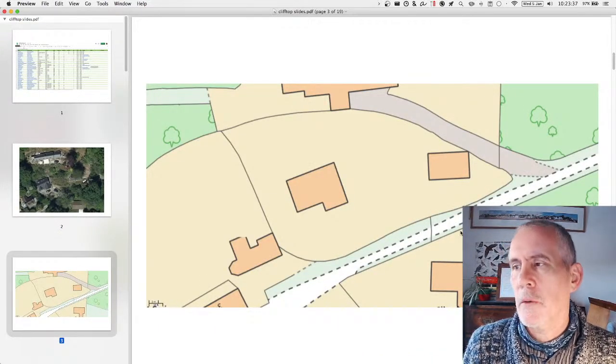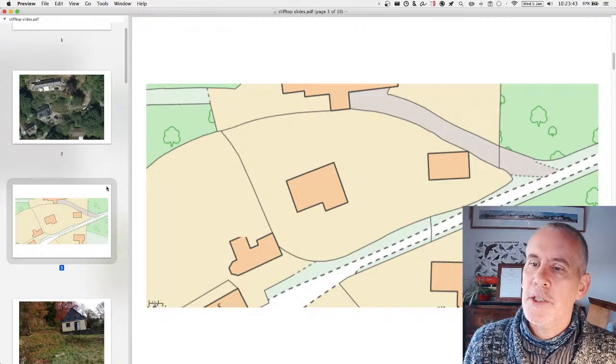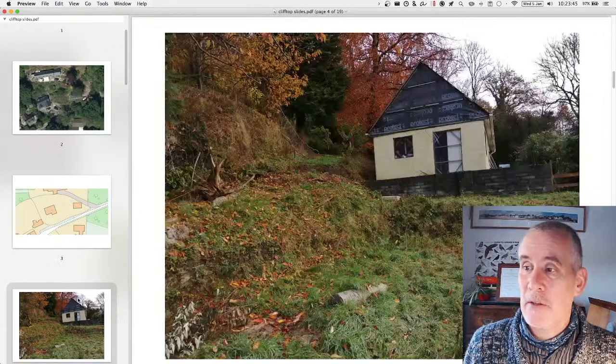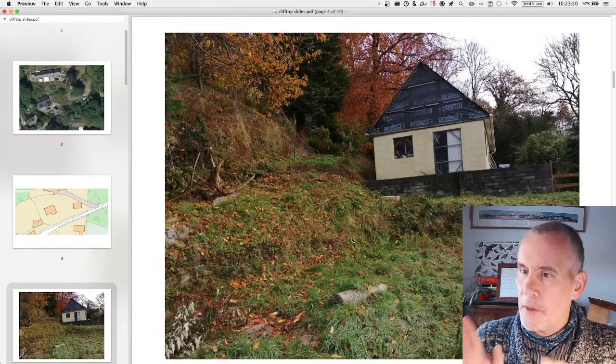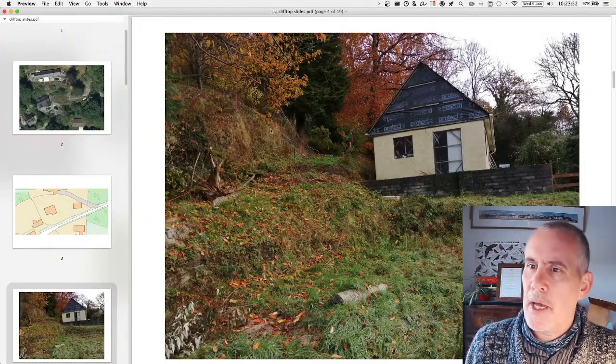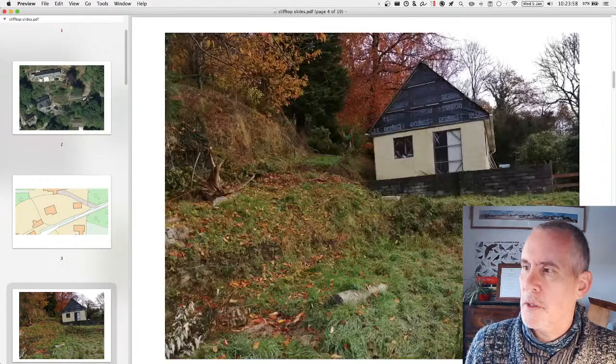There's a website called Ground Stability, and again, it's just kind of useful to give you an overview. But the best thing you can do is actually to get down there and take photographs. So this is midway along the garden, and it's looking at this. This is a garage here belonging to this house, and the garage overlooks the garden.